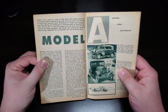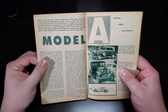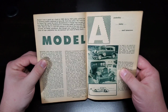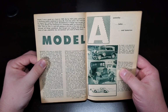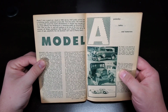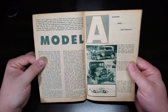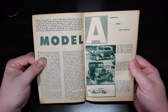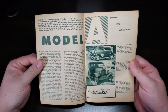Model T was a good car back in 1909, but by '27, public opinion and declining market combined to force Mr. Ford into action. The result had its impact felt around the world. Revolutionary in design and concept, the new Ford offering was disclosed to a clamoring public on December 2nd, 1927. That car was, is, and will continue to be one of the best ever constructed, all things considered. And though now ranging from 26 to 29 years of age, popularity has not declined. Let's look at Henry Ford's Model A yesterday, today, and tomorrow.